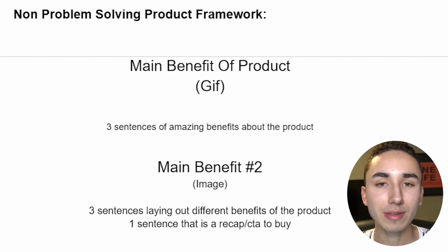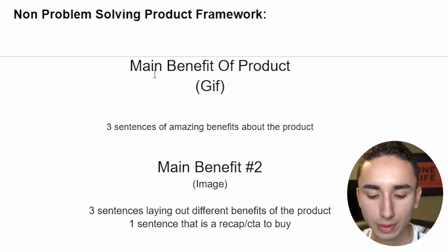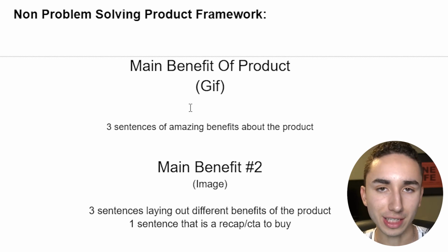And if you have a non-problem solving product like clothes or necklaces, then you want to keep it shorter and to the point. You're not going to mention anything with problems. So I usually will have a main benefit of product, then I'll have 2 sentences under that. Then I'll have the second main benefit, 2 sentences under that, a call to action, and then we're good to go.